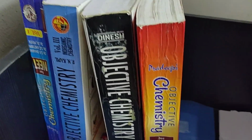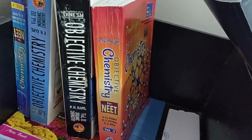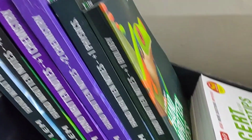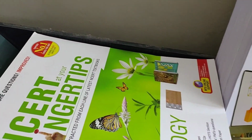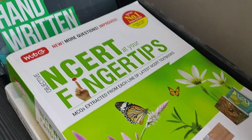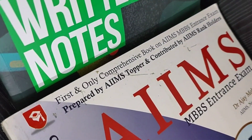Next are some books that I got from my earlier coaching institute: Pradeep's books and Dinesh objective books, and these are the Xylem handwritten notes. Next comes a very important thing, the NCERT at your fingertips. Almost every NEET student has this. I never had it before. This is a new edition. I used to read NCERT as a PDF on my phone, but that eventually became very uncomfortable for me, so I bought the new edition of NCERT at your fingertips.